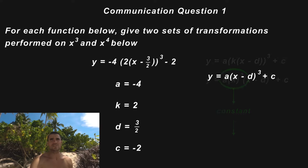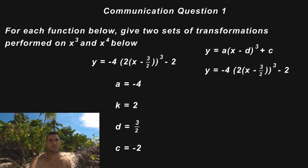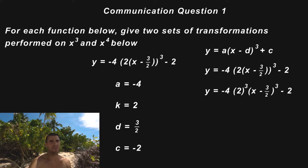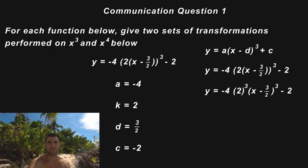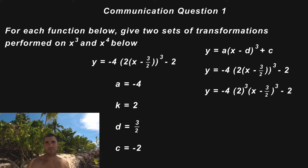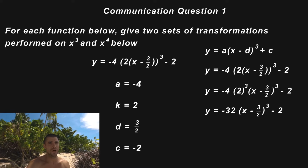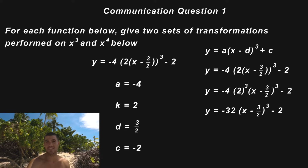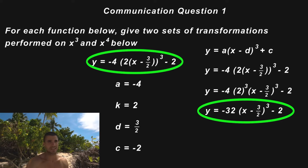And so applying this to the function that we have, we would have negative 4 still out there. And then notice that that k value of 2, we could take that to the power of 3. And then the x minus 3 over 2, we would have to take that to the power of 3. And then notice that negative 4 times 2 to the power of 3, that would give us negative 32. So now we have a new function. It's actually the same function. If you took both of these functions and graphed them in decimals, they would be the exact same thing.